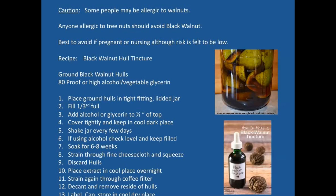So you take the ground black walnut hulls. You can use 80 proof or other high proof alcohol, or you could use vegetable glycerin. You're going to have a stronger extract with alcohol, and using it externally, it would not be deleterious. You wouldn't want to use it internally, in my opinion, but the vegetable glycerin would be an alternative to go if you did want to use it in an internal way.